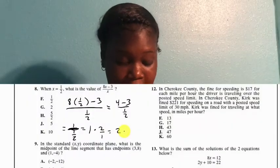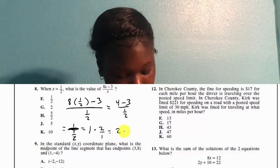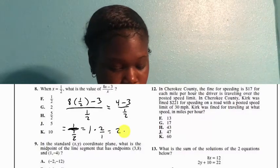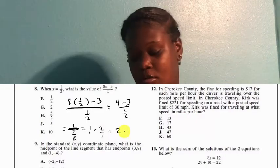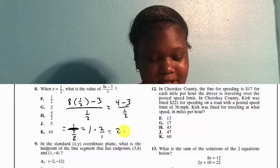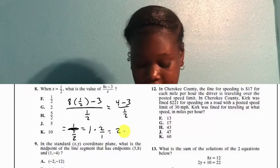Like with math, sometimes I substitute, let me see if I can find a question. But with math, sometimes I could substitute the numbers they're asking me for. Instead of just trying to figure it out, I just substitute some of the numbers they're asking me, and I get the answer. If that makes sense to you, I'm going to show you a picture because I can't find one.